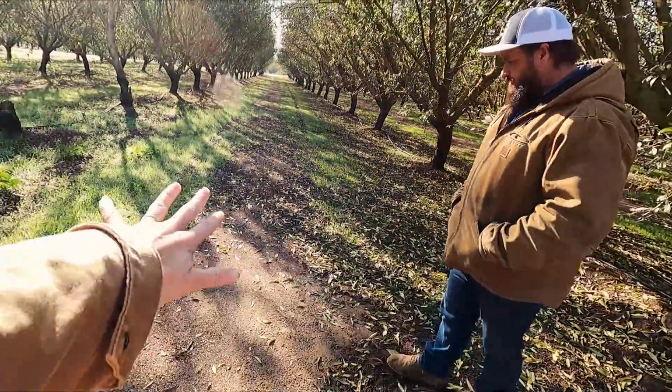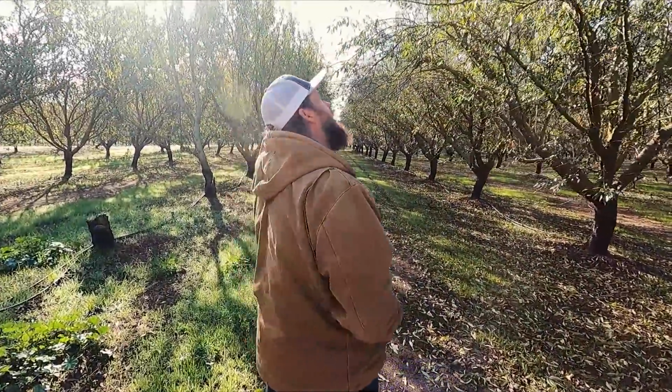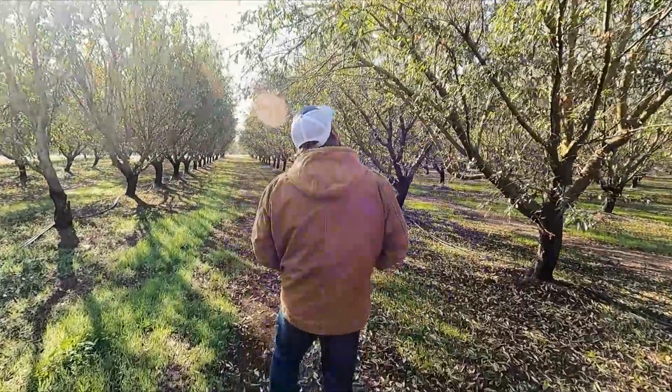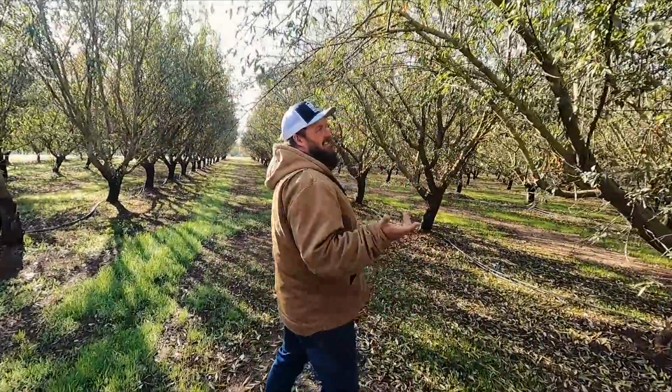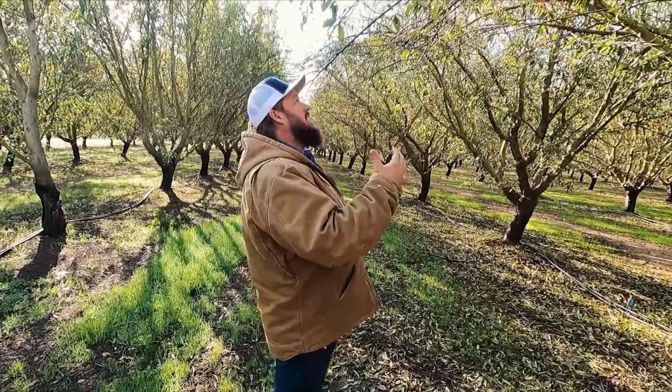We'll sweep them up and we'll mulch them up so that doesn't become a host to that navel orangeworm. So they just get mixed back into the ground? Yeah. Basically, they'll just get mulched up. So I don't know if we can see any here. Do we see any anywhere? But I guess the less you see, the better. Exactly. That means you did a good job at harvest. Exactly. If we don't see any, that's what I love.